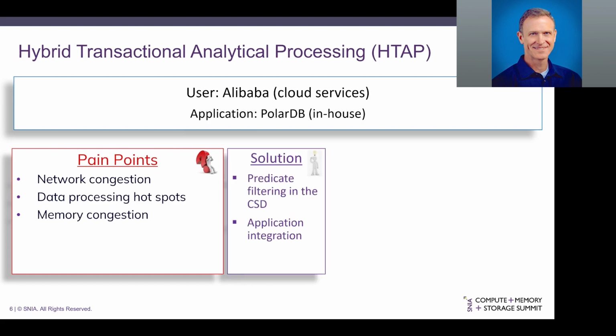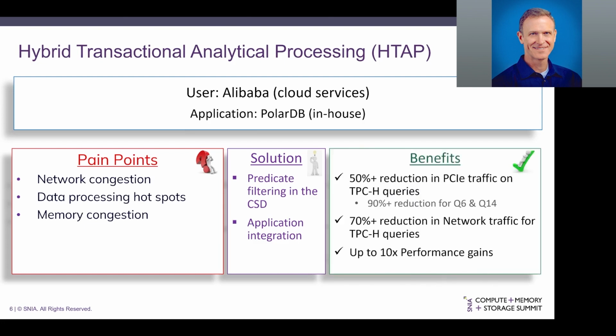So we worked with them to develop a predicate filtering engine that sat in each one of the drives. So in the controller in the drive is a hardware engine to do that predicate filtering. Alibaba also had to do changes to their application in order to push the predicate filtering down into the drives and recognize that parts of the query were going to be handled down in the drive. So significant upfront effort to make this happen, but major benefits were achieved.